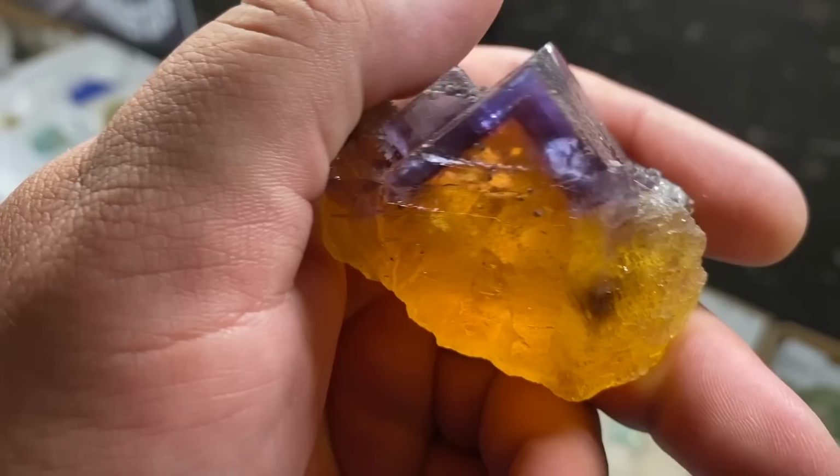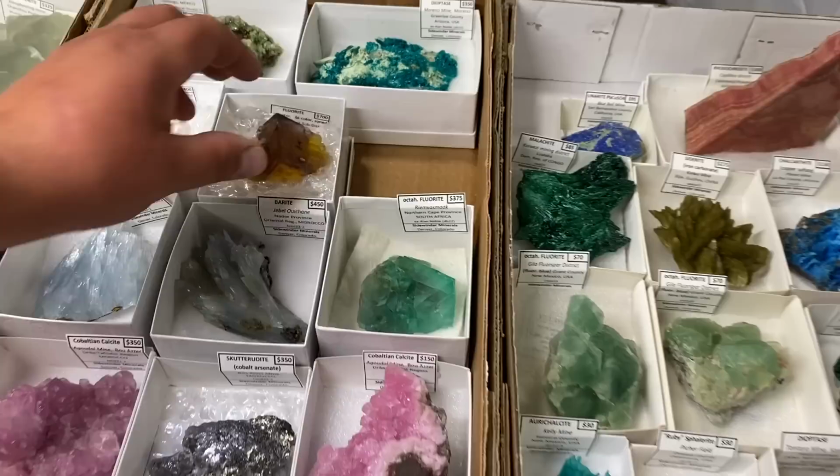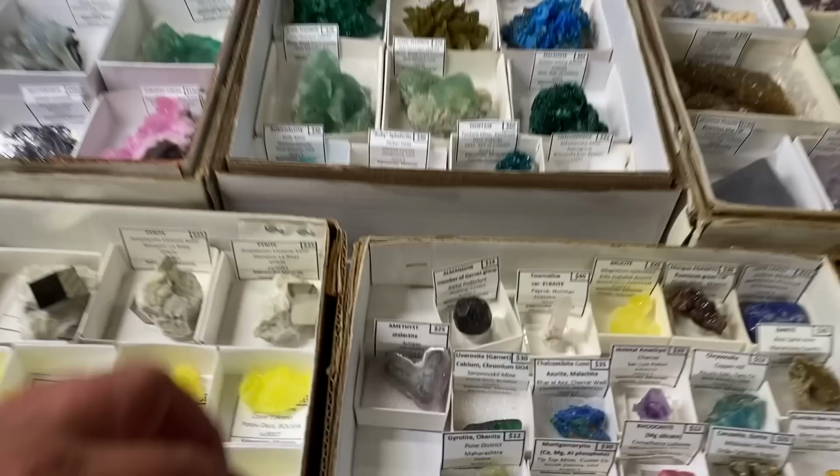Yeah, beautiful zoning. Beautiful phantom. That is a treasure right there, for sure. Absolutely stunning. This little amethyst stalactite slice.